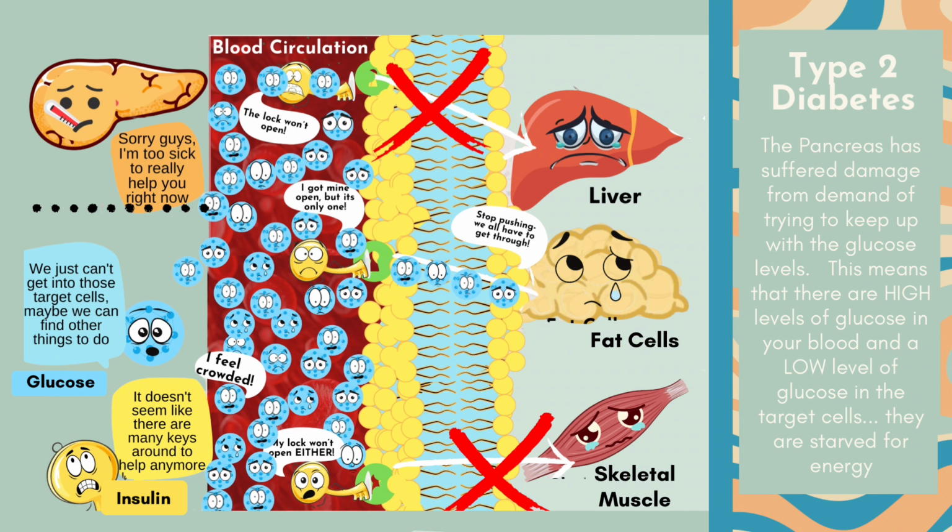They're getting a little bit of what they need, but a lot of those keys, you have to remember, this is just a little diagram to kind of give you an idea. But there are receptor sites where this glucose should be crossing into those target cells all throughout the body, and a bunch of them aren't working. So the keys are unhappy, the pancreas is unhappy, and glucose is a little overcrowded, and we're going to start seeing some problems from that.